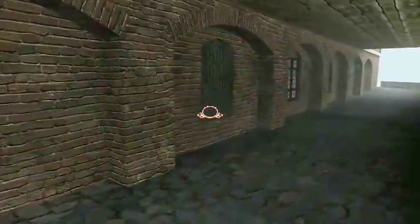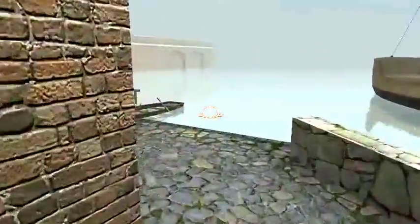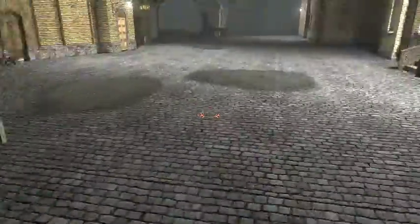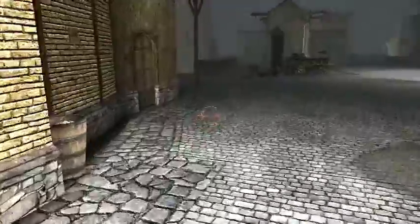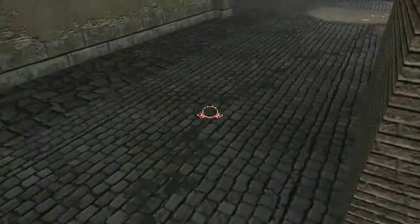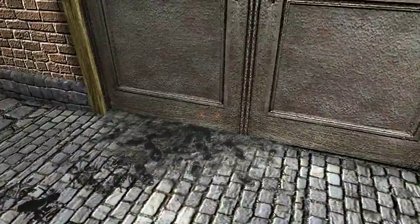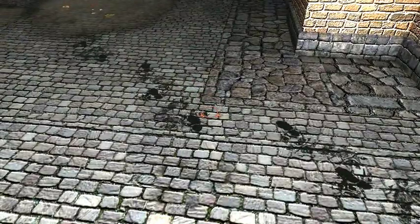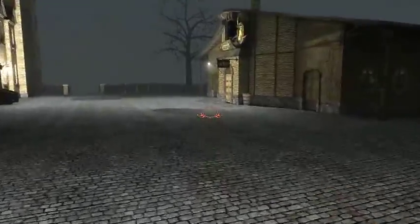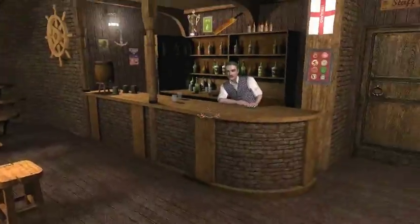Okay, I thought it was down here that there's... Okay. Let's trace those steps back, actually. Backwards. Which way did they come from? Okay, here to here. Oh, okay. The factory. Okay, you know what? Let's go to the pub. Go back to the pub and see what's going on. I can't go in there. Okay, good. Bartender.